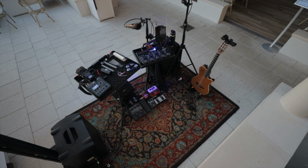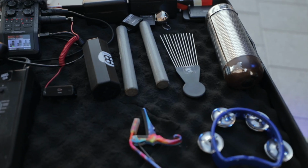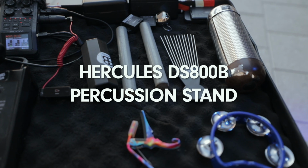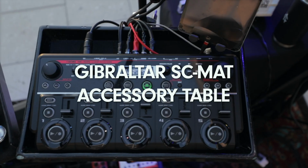When I loop at my shows, I like to loop percussion. And I have other things like batteries for my cameras and stuff. You gotta have somewhere to put your things. And if you just get any kind of table, it's very likely that your stuff will fall to the ground. But if you have a percussion tray table, usually it's padded, it keeps your stuff in place.